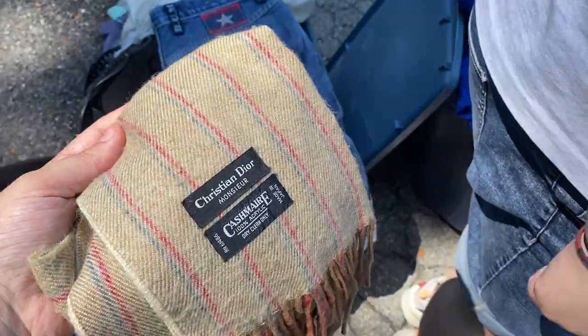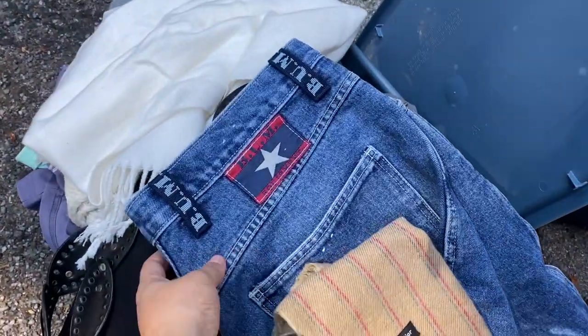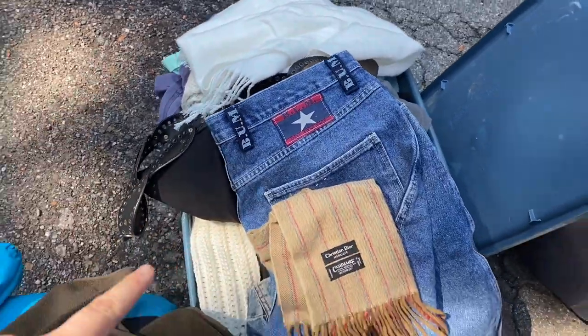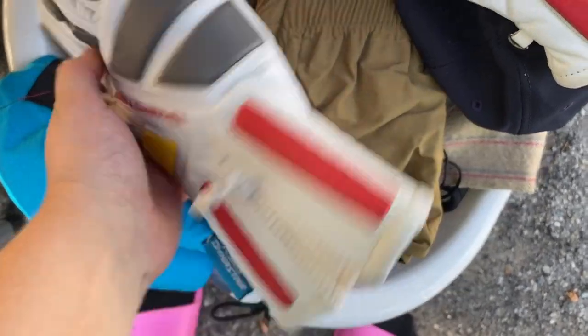Found this Christian Dior scarf, which I think could resell for $15 or so. Everything's a dollar. I don't know what that is. And then we got that vintage Patagonia jacket. Maybe these are seven for a dollar.